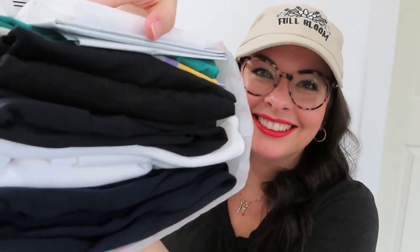So, here is our bundle. It's looking pretty basic. There's a lot of no color in there, except for one thing. They send you the mailer to send back what you do not want to keep, which, most of the time with Wantable, I only keep one thing, because they are a little pricey in my opinion.